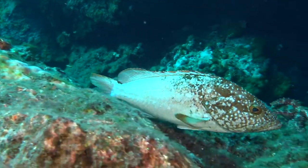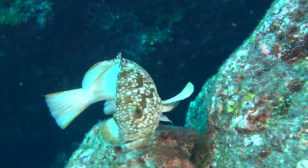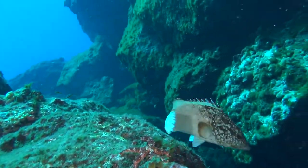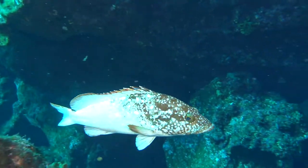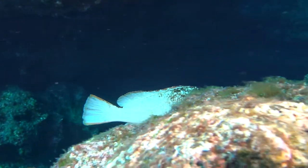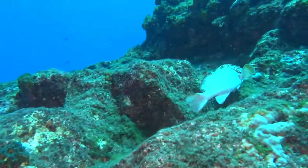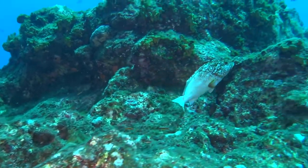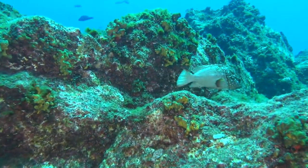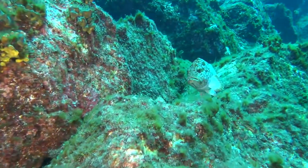Being that they've been isolated from the mainland for so many millions of years on these islands in the middle of the ocean, sometimes these fish species will evolve into different colors that you don't see anywhere else. This one is extremely beautiful, and as you can see, they're not very afraid of people. Sometimes you'll see a dozen of these cabrilla on one dive, and as you cruise on by, you can stop and look over on the reef, and they're just sitting there looking at you.